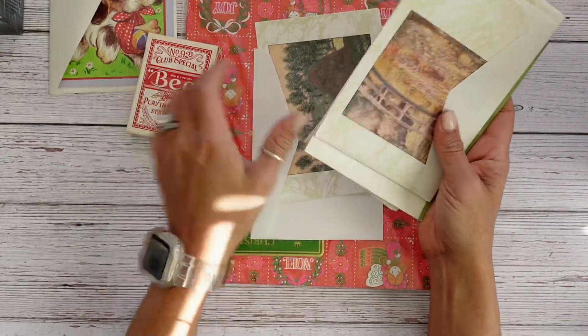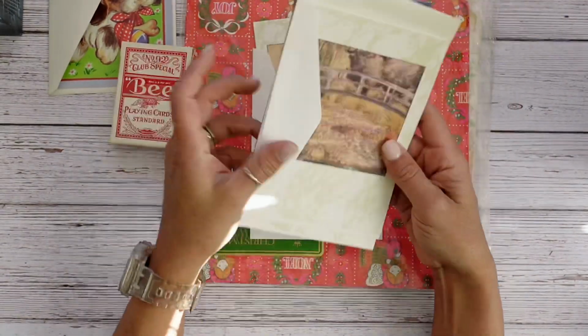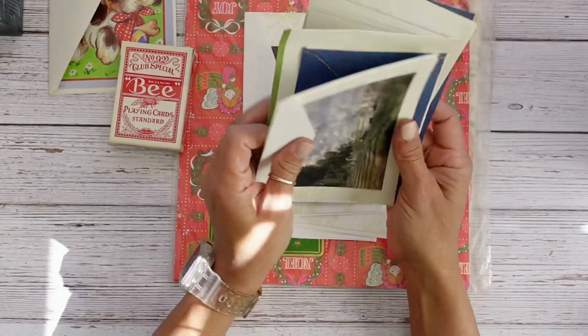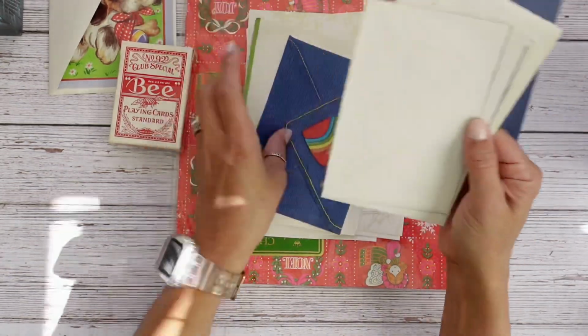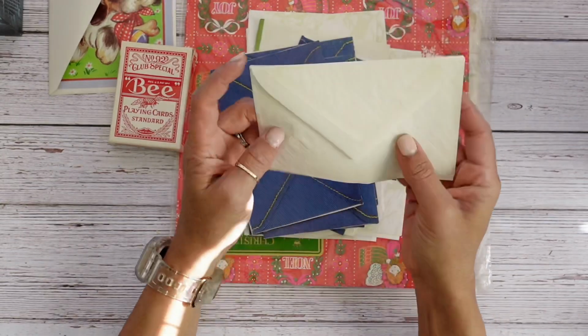Some vintage, I don't think those are vintage, I don't know, they might be. From Circus Circus. Playing cards, and then more random cards that were floating around. I love these envelopes, I thought those were adorable. So cute. And this, I love. I love how it's aging.